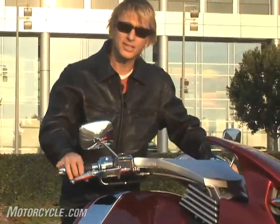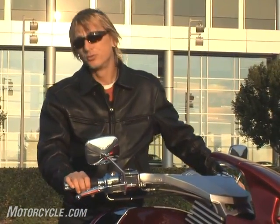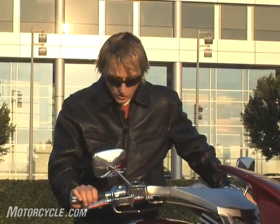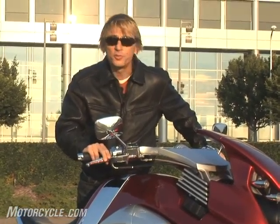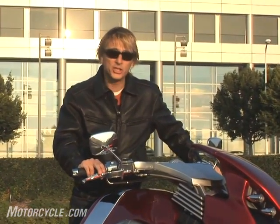So all day people are saying, what kind of bike is this? And we say, it's a Travertson. What's a Travertson? Well, it's a guy named Christian Travert, behind the tank here, who is actually part of the group that built the turbine-powered bike made famous by Jay Leno.